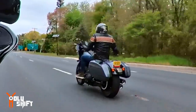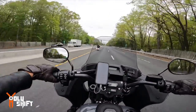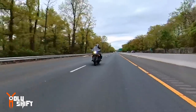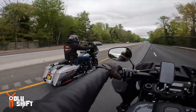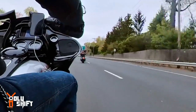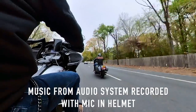We're going 70 and the sound is clear. It's just so clear. We're 90 now. And how's the sound? Driving at high speeds, the sound is beautiful. The sound is clear. I can hear it.